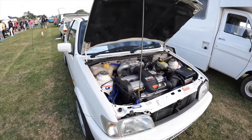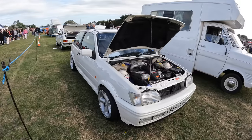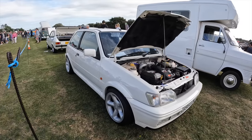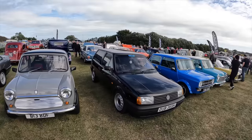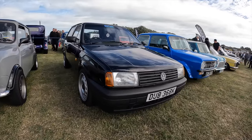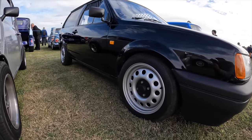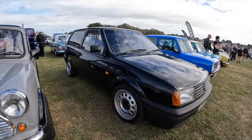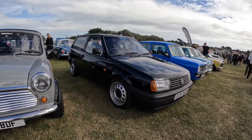Just found this Mark 3 Fiesta. It's been converted. It's got a 1.8 Zetec injection engine in the bay. It's got all the body kit on it as well, and the Cosworth alloys. I found another really cool bread van. Wicked number plate, and it's also on some stillies. I'm not sure if these are the original ones or not, but yeah, they're sitting really well. Been lowered slightly. It's just been tweaked to perfection.